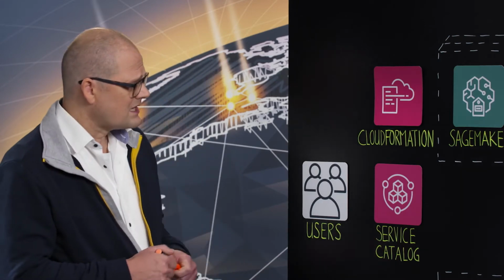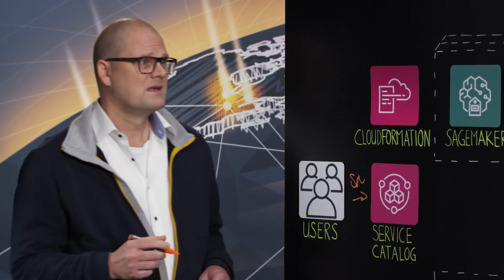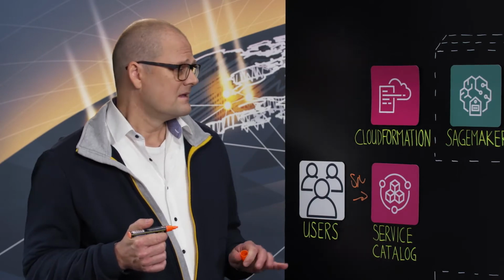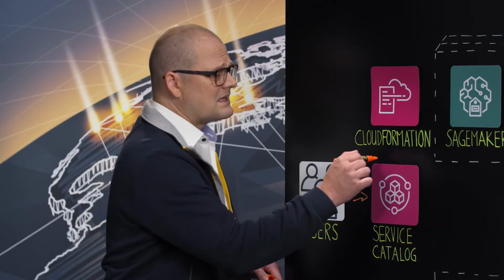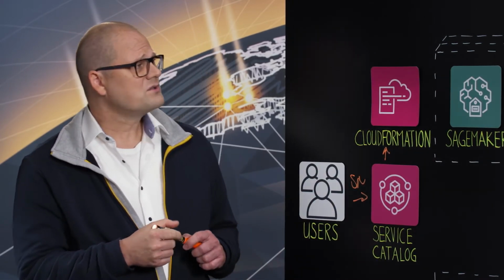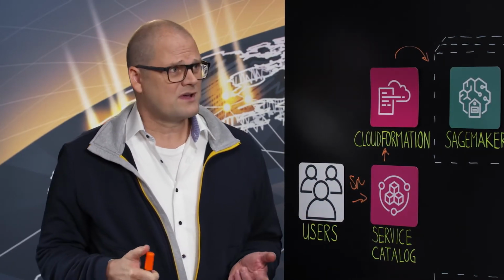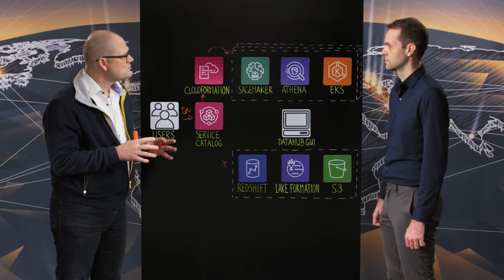The user journey would start by going to a ticket system, ServiceNow for example, and saying, I have a request for an environment, I want to process data, I want to do some data science. We have some automation between ServiceNow and the service catalog that triggers a couple of creation steps from CloudFormation. The CloudFormation outcome is one of these here. That is something we call a bubble. That is essentially an AWS environment, but it is very shelled out.